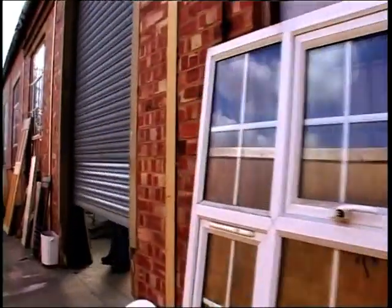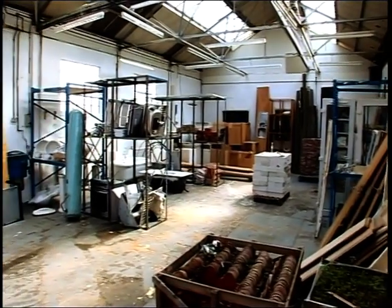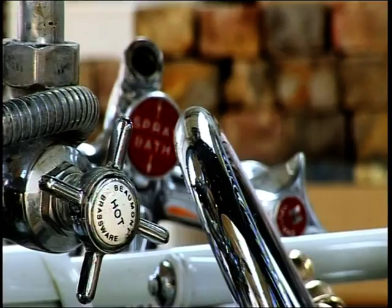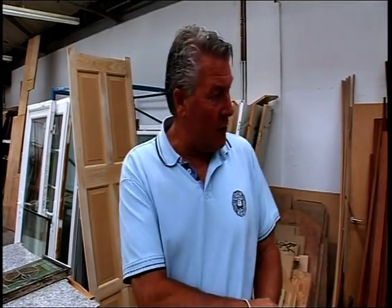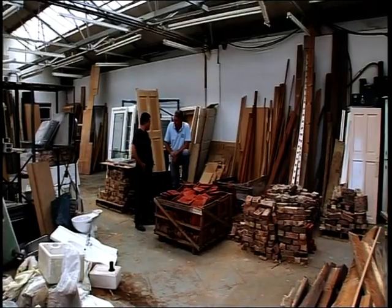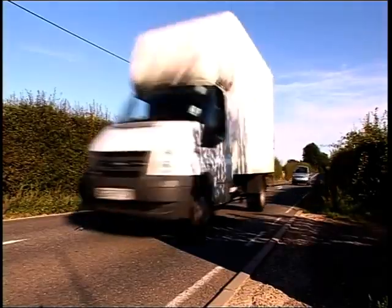Weapon number 2 is a large warehouse, where Liam can store all his finds. It's stacked with everything from tiles to taps and bricks to basins, which gives us a useful head start. Well, looking round, I have to say you've been a busy boy, Liam, because there's quite a collection building up here. That's not even the half of it. I've got so much more to get on the road. We're armed and ready for the challenge.